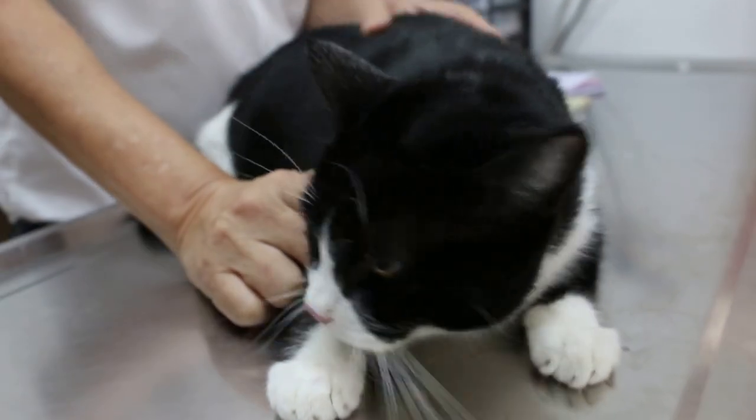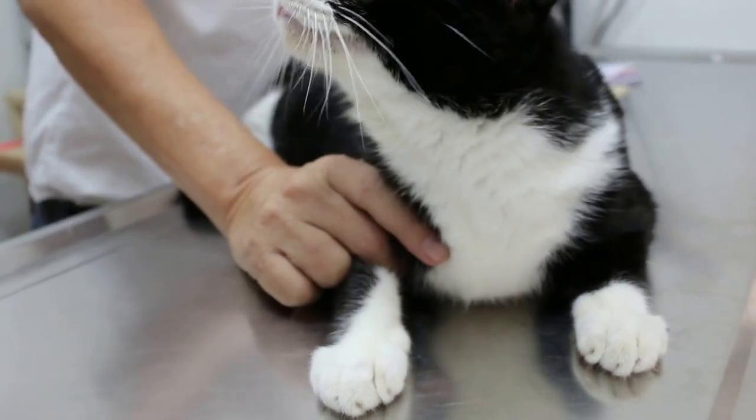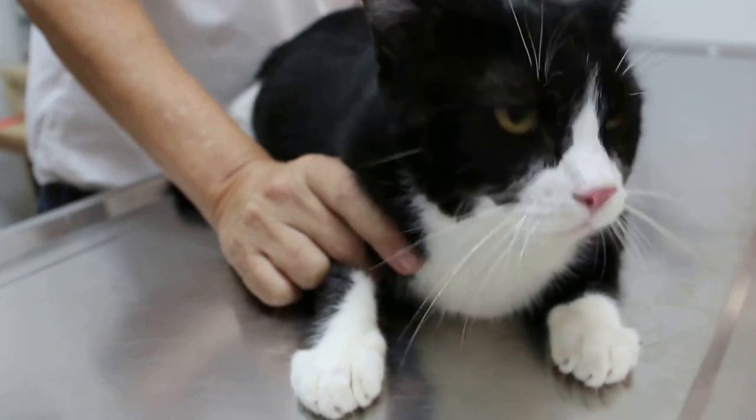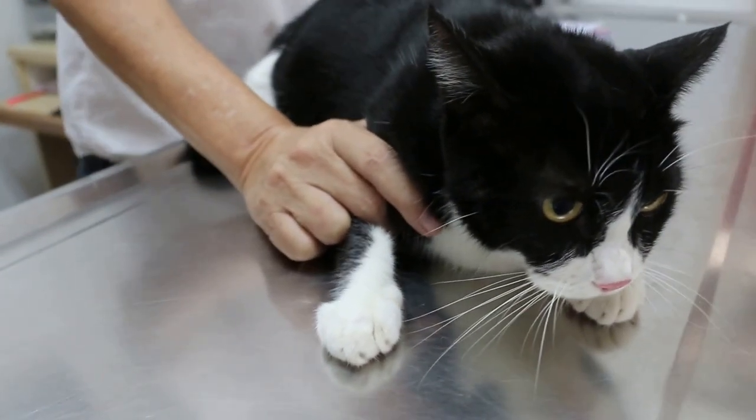April 12, 2016. This is a domestic short hair, male neutered. How old is he now? He's 2.5. He's 3 years old. Yeah, okay, 2.5 years old.